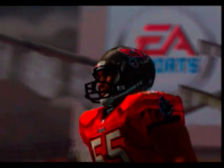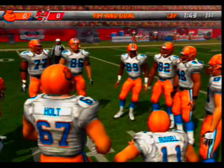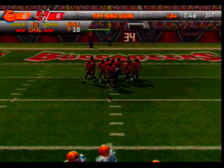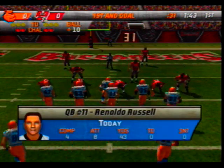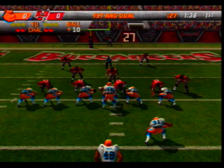Excellent recognition by the receiver, reading the coverage and adjusting his route accordingly. Option routes are receiving routes designed to take advantage of the coverage. It's up to both the receiver and the quarterback to make the same read. If the receiver reads zone, but the quarterback reads man, you can see passes going right to defenders.